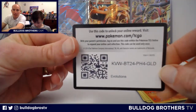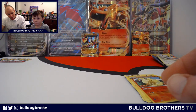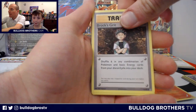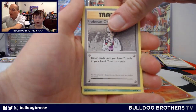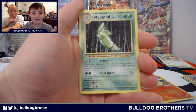Evolutions code card. So now that you should see Pokemon Evolutions, we should confirm here that was indeed Evolutions cards that we were seeing in the Sun and Moon white color card pack. Oh, it was. Brock's Script. Professor Oak's Hint. Wait, hold on. I just noticed something.